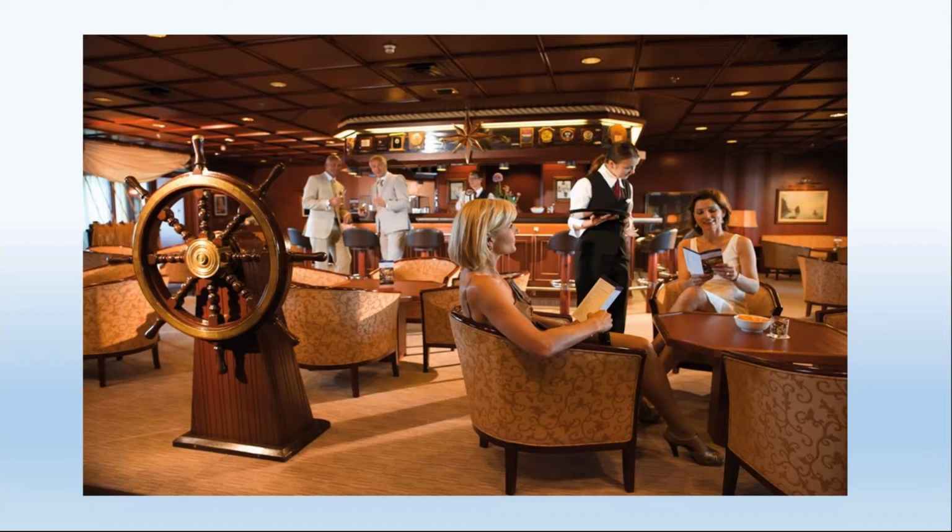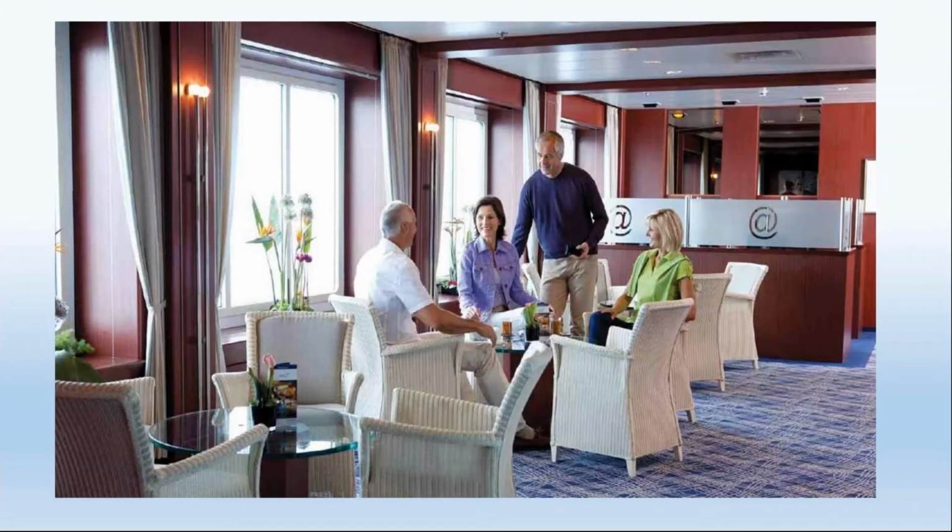So this is the Captain's Club. It's a feature on all of our ships now. We're putting the Captain's Club through. Again, like the other ships, we don't have any child facilities on board. On both Magellan and the Columbus, the child facilities came off and the Taverners Pub has gone on there.